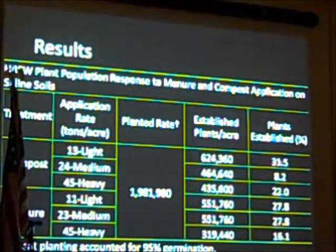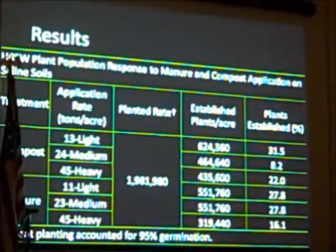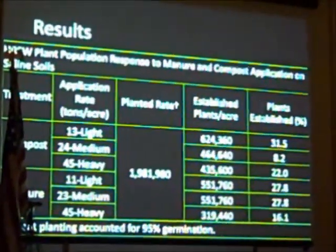The plants that did establish was 31%. The medium, we only had 8%. The heavy, we had 22%. The light, we had 27%. The medium, we had 27%. And the heavy, we had 16%.